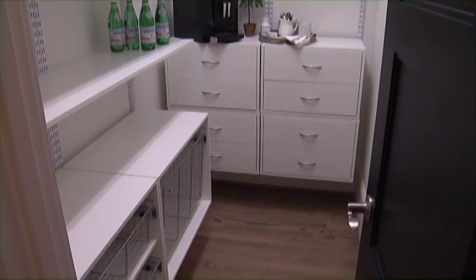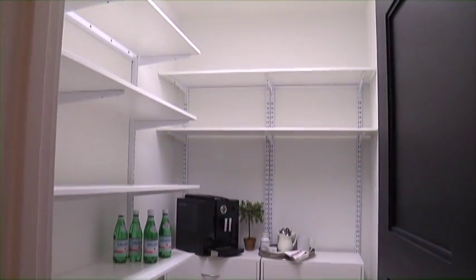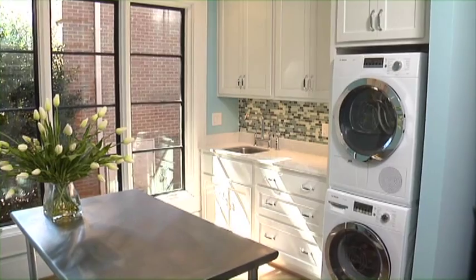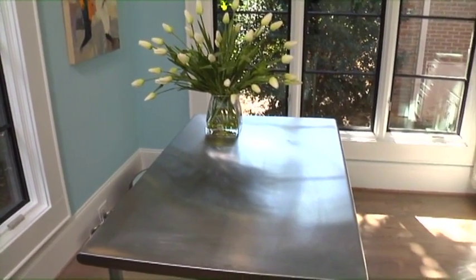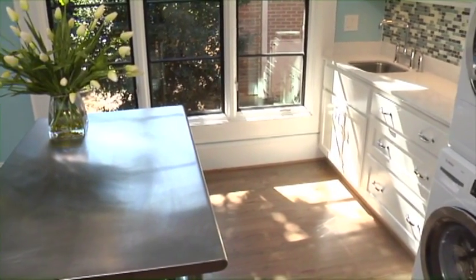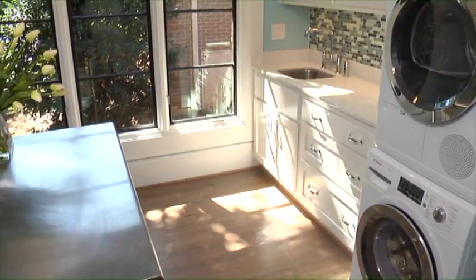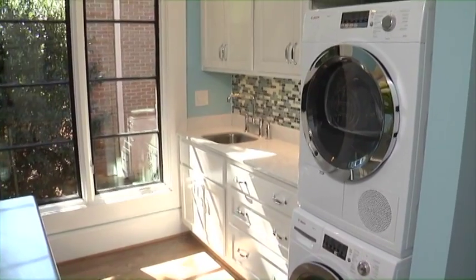The pantry provides lots of storage and a convenient coffee center, so we don't have to take up space on the kitchen counter for a coffee maker. I found a great stainless steel table at a flea market for the laundry room. It will make a handy spot to fold clothes and do crafts and other projects. Love the bright blue and clean white look of the cabinets. The drop zone and the work counter are just perfect for a busy household.